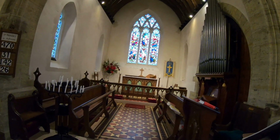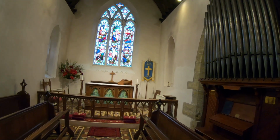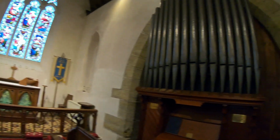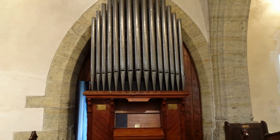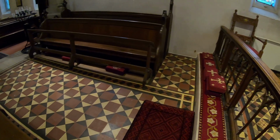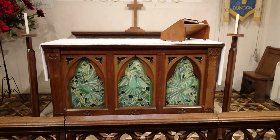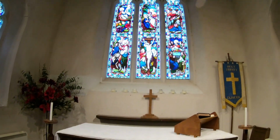In 1864, a gentleman called George Wyndham, first Baron Leconfield of Petworth House, commissioned a new parish church to be built on a more convenient site in the village. Just to my right, we've got the organ pipes and the organ by another arch of stone on the south side of the church. But look at these lovely tiles on the floor. Isn't that lovely? And then we've got a different pattern here in the front of the chancel. The altar is made of wood, and it's got wooden candlesticks. But I'm right by the east window now. Isn't that beautiful? Look at that.